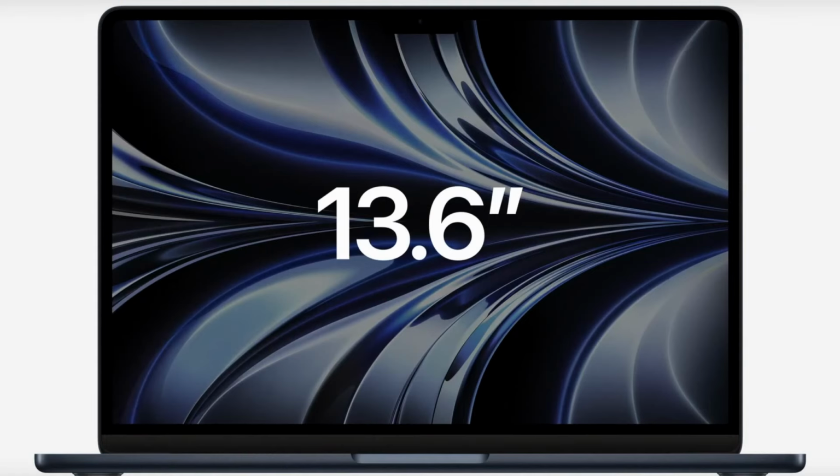The M2 Pro model isn't really a whole lot different. It already had its redesign last time, and it's just getting the M2 chip, so we're not really going to be talking about that. We're going to be talking about the Air. There's a few ports, and there's a cool redesign. It's a 13.6-inch screen. It was already a 13-inch screen, but it's a little bit bigger this time.